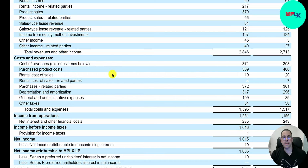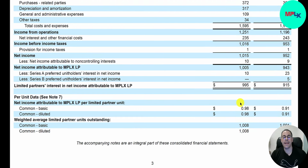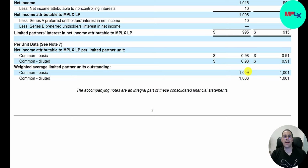Purchased products, when they actually buy the oil, $369 million. Depreciation, G&A. Operating income, $1.25 billion, up from $1.2 billion. Net income, $1 billion, up about $50 million from last year. Their EPS is 98 cents, up from 91 cents. And they've added shares. They added 7 million shares. It's now currently 1,008,000,000 shares.